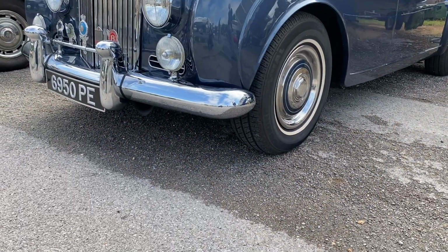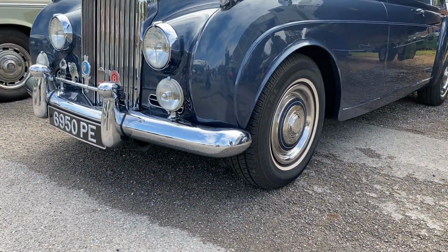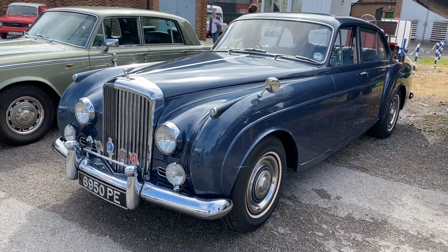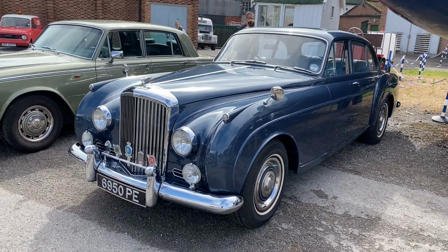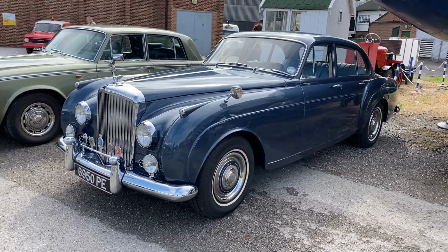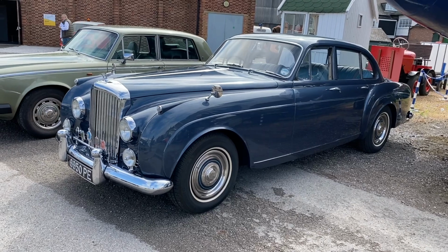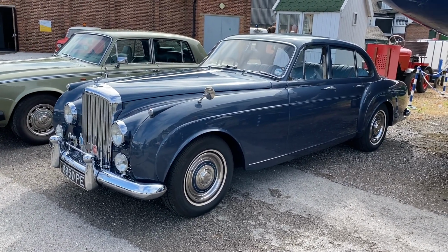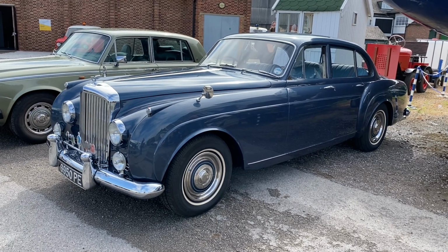So this fabulous 1958 S1 Bentley Continental. I've seen this car here before, but I've never had a chat because this is unusually for me, I've only ever seen these as 2 doors, but this is a 4-door, which is incredibly practical. We're going to try and have a chat with the owner and find out a bit more about this one, because it really is a beautiful looking car, isn't it?